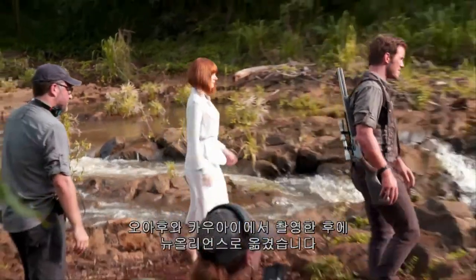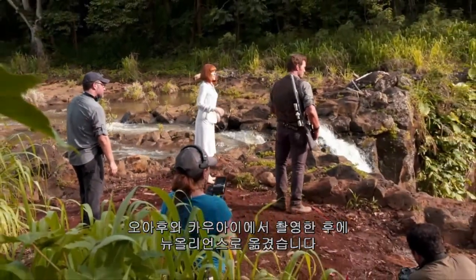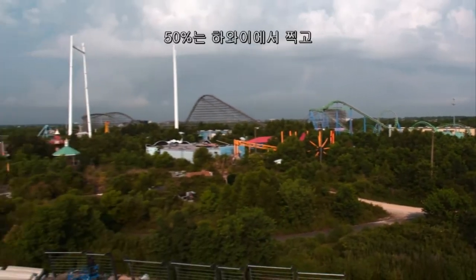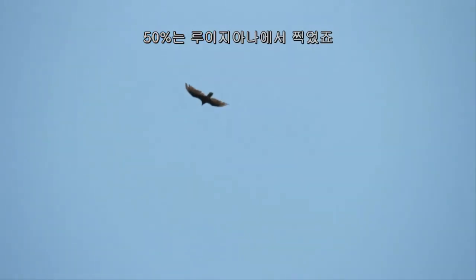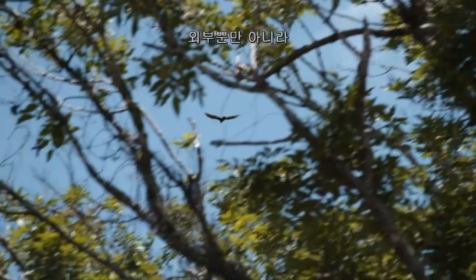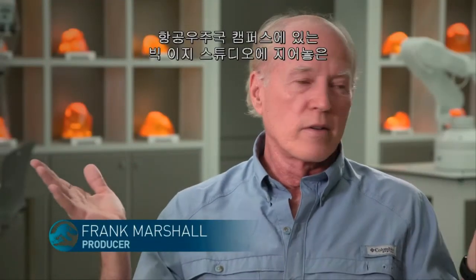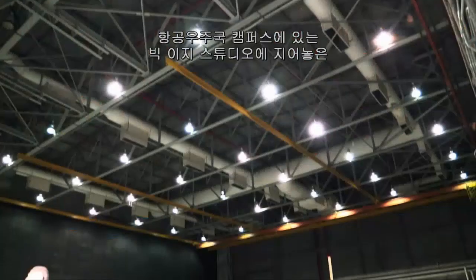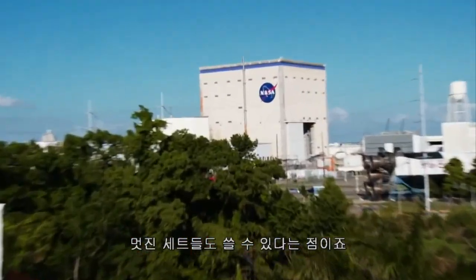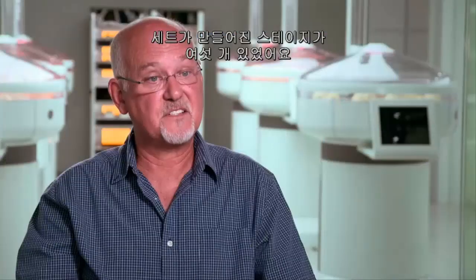We shot in Oahu and Kauai, and then we moved to New Orleans. It was about 50% Hawaii, 50% Louisiana. One of the interesting things about being here in New Orleans is we're able to take advantage of not only the exteriors, but all of these great sets that we built here at the Big Easy Studios, which is on the NASA campus. We had 6 stages here that we had sets in.